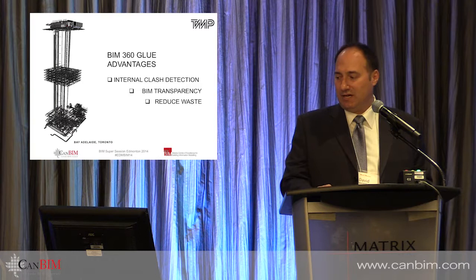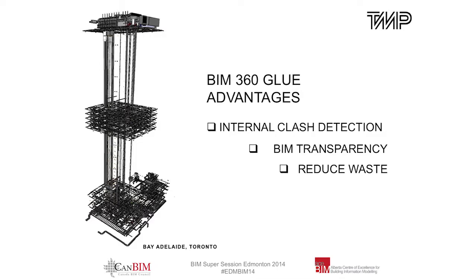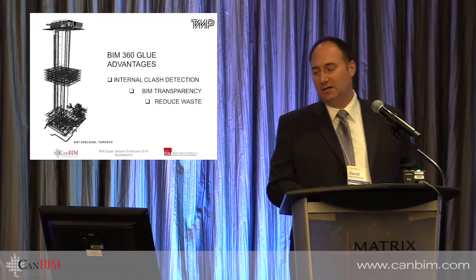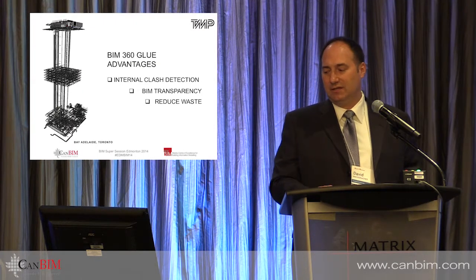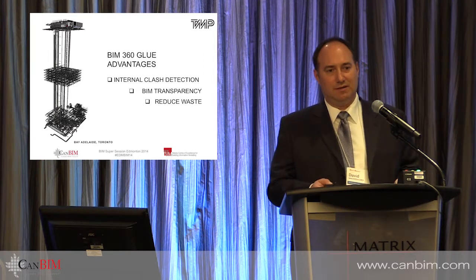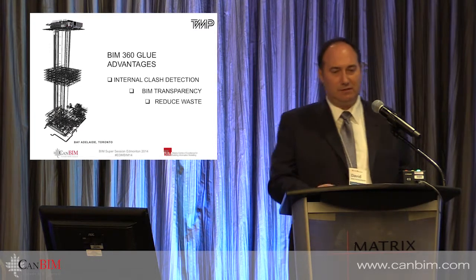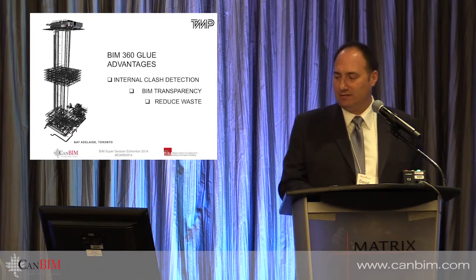360 Glue also has some clash detection capability, certainly reduce waste. When we say waste, I mean it certainly improves the efficiency of our practices, because there isn't that sort of wait time between coming back from the architect's office, downloading all that information, and then having it all done and then go back the next week. It's all done fairly quickly.